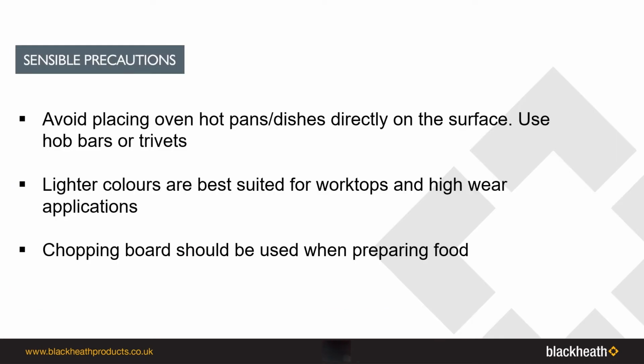A few sensible precautions. Avoid placing oven hot pans, woks directly from a wok burner, etc. onto the surface. Use hob bars and trivets. Because you can heat and expand solid surface, it will flex initially, but it will only flex once, so you can cause a stress fracture if you continually do that in the same spot. Lighter colours are best suited for worktops and high wear applications. And we would also recommend that chopping boards should be used when preparing food, not for hygiene's sake, just so that you don't scratch the worktop.